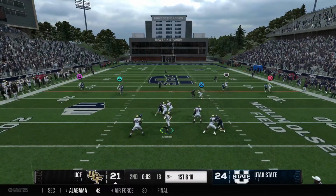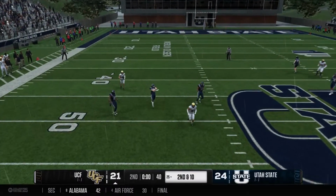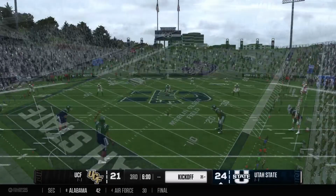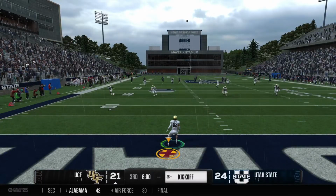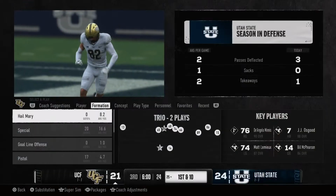Wants to throw on 1st down. Blasted as he lets it go. Pass is incomplete, and half comes to a close on that play. Utah State about to kick it off to open the 2nd half. UCF 21. No return coming. He'll call for the fair catch.